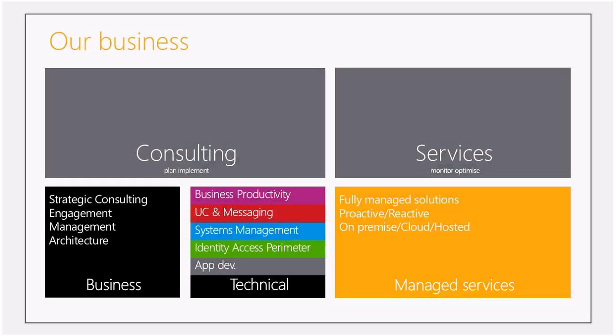Now, there's a couple of ways that we can do this. First of all, as a fully managed solution. So we can be your IT team. We can do first line right the way through to fourth line support. We can liaise with other third-party application suppliers that you may be able to use, and really Ridge will be your first port of call or your only port of call for any IT issues that you may have.